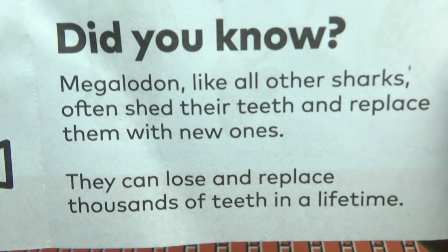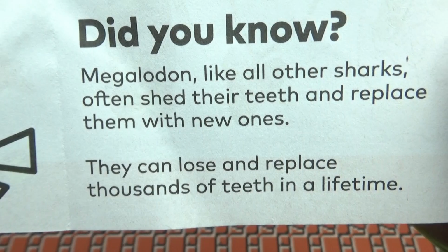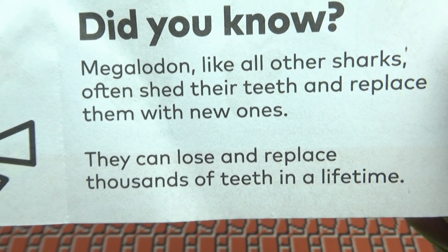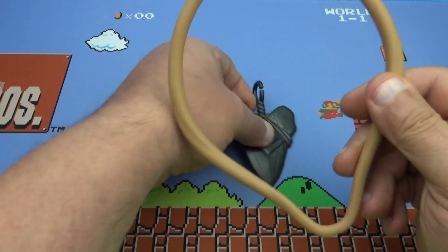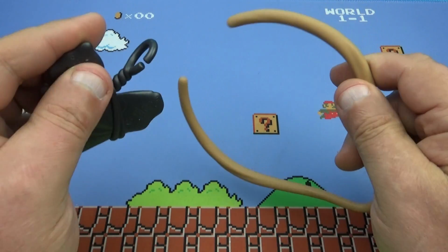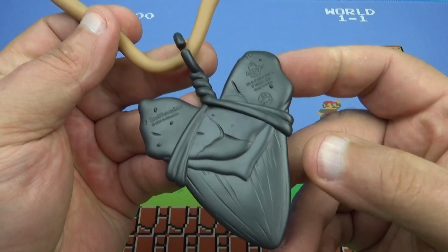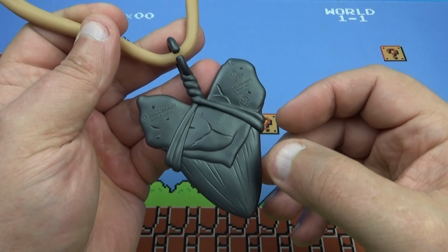And it reads, did you know the Megalodon, like all other sharks, often shed their teeth and replace them with new ones? They can lose and replace thousands of teeth in a lifetime. Very cool fact. So here is the little plastic necklace. So it's very simple. You can see right here, all you do is you take the little plastic tooth and you just slide it on like this. And look at that. It almost looks like a spearhead too, but it's definitely a megalodon tooth.